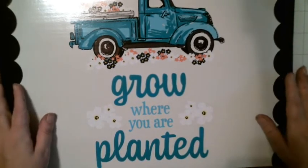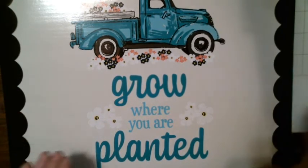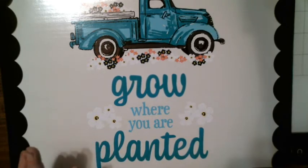And then we went to Hobby Lobby to buy gray ribbon and black ribbon, and I found some goodies besides that. That was the first trip. We went to Hobby Lobby twice today, guys. So I'll show you what I got on the first trip.